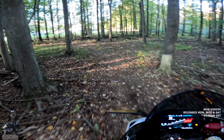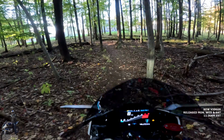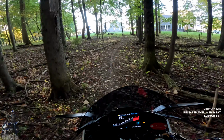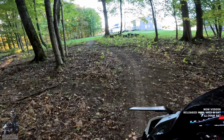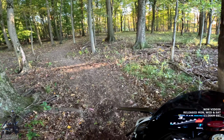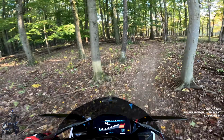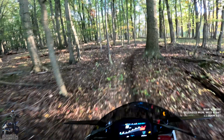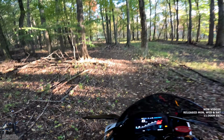The mighty, mighty German M1000 RR loves to be ridden on the streets, loves to be ridden on the road racing track, and now I'm demonstrating that it loves the woods. See if we can make this turn without stumbling. Yes. Hell yeah. So the Öhlins suspension, it doesn't like the woods. It's a bit stiff, but still fun.